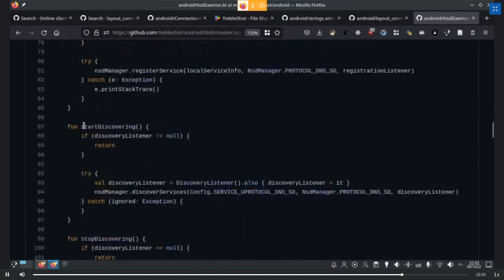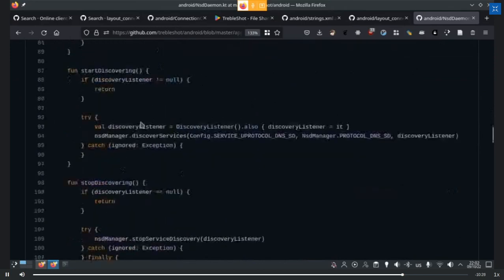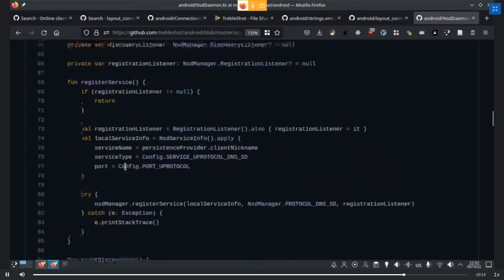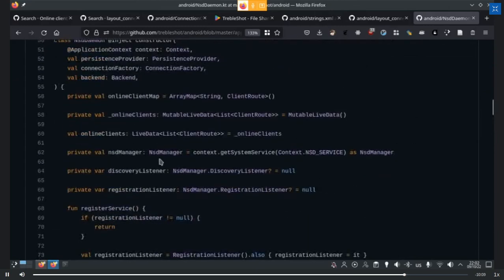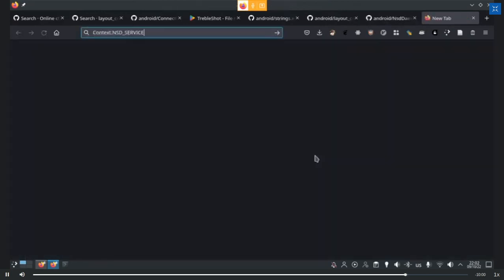Start discovering. So now this line starts discovering. How does it start discovering? It calls NSD manager dot discover services, with a service type, protocol DNS SD something. So it's calling NSD manager. Now where is NSD manager coming from? NSD manager is coming from here: get system service context.nsd service as NSD manager. So there is an NSD service.